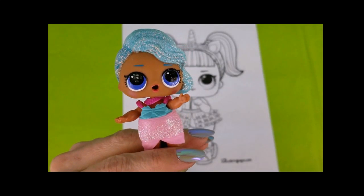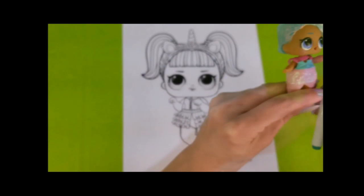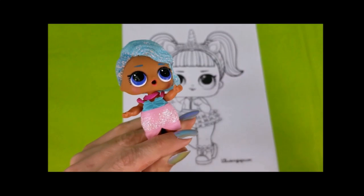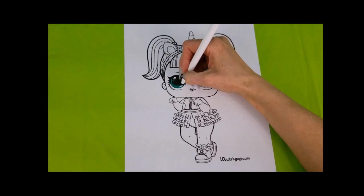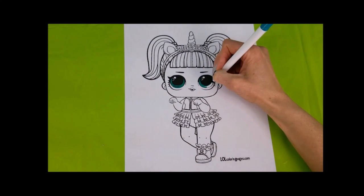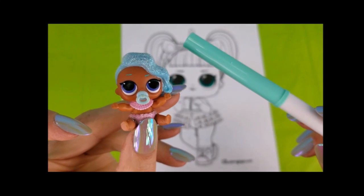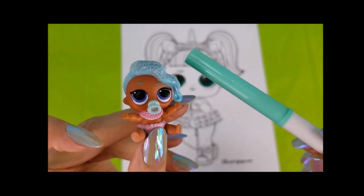Splash Queen, what's the first color that we're gonna use? We're gonna use this darker turquoise for her eyes! Thank you so much, Splash Queen! Next up, Little Splash has the lighter turquoise color that we're going to use for parts of unicorn's hair, top, skirt, and shoes.